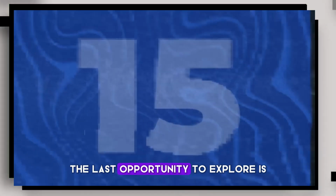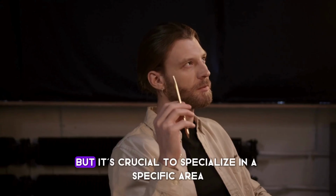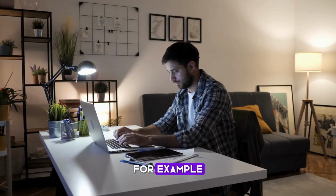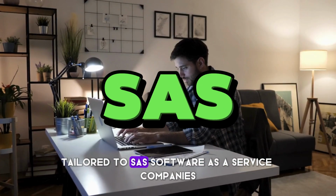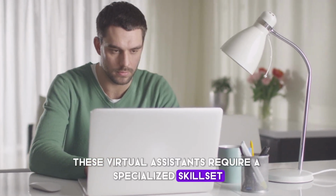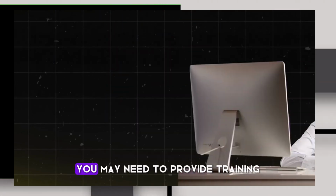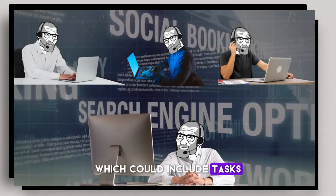The last opportunity to explore is virtual assistant services, but it's crucial to specialize in a specific area. For example, you could focus on providing virtual assistant services tailored to SaaS, software as a service companies. These virtual assistants require a specialized skill set, often specific to the needs of SaaS companies. You may need to provide training in these specialized skills, which could include tasks unique to the software industry.